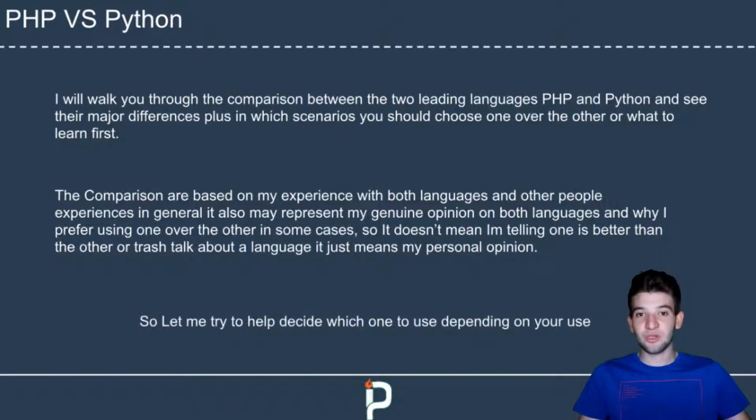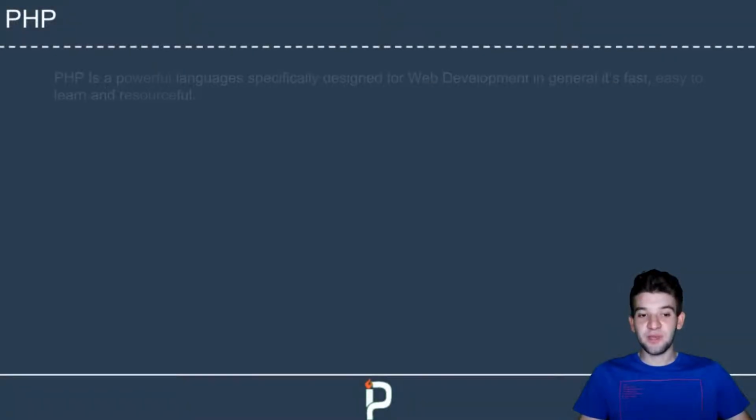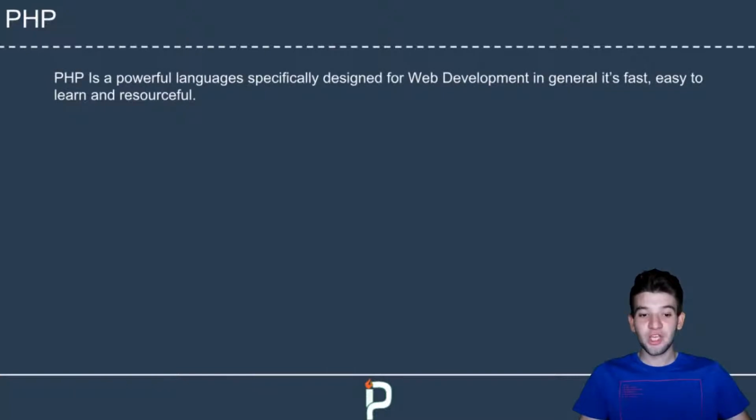So let me go ahead and try to help you guys decide which to choose over the other. Starting off with PHP: PHP is a powerful language, specifically designed for web development in general. It's fast, easy to use, and very resourceful.